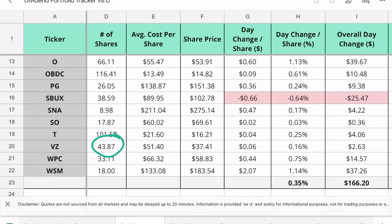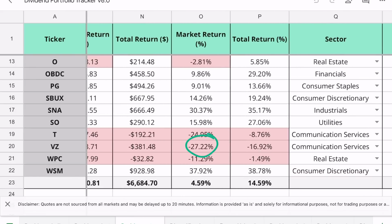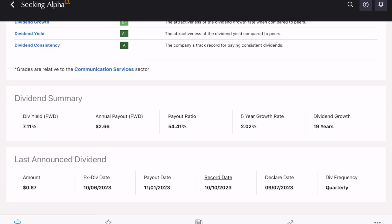And if we take a look at my position, right now I have just under 44 shares at an average cost of $51.40. And if we slide over looking at the return, guys, I'm down even more with Verizon than I was with AT&T. I'm down 27%. And along with AT&T, Verizon is also one of my higher yielding positions. As we can see, their forward yield right there is 7.11%, higher than what we were getting with AT&T.